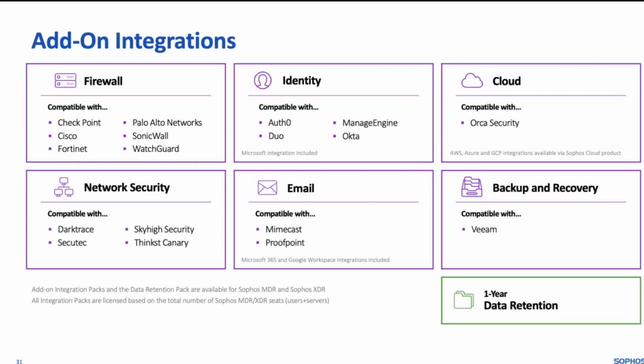You're not going to get any sort of add-ons or changes if you decide to make changes on that firewall side. So we just sell each one per technology to make it simpler and cheaper for the customer. And you can add on as many of these that you want or none of them, and just keep that core MDR service. But like I said earlier, the more visibility that you can put into the service, the better and more effective it's going to be.